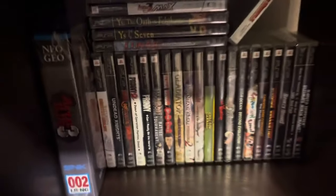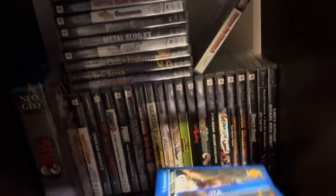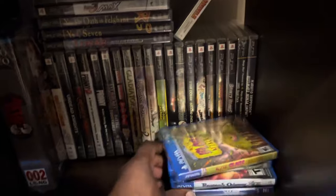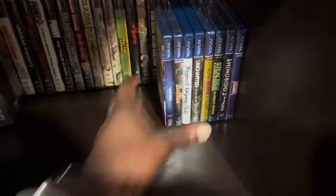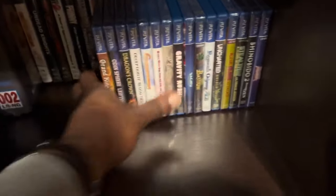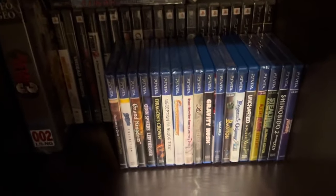So I've got a little bit of heat on the PSP. I got a little heat on this console. I actually wound up selling a lot of my PSP collection as we were coming out of the pandemic. Yeah, as the pandemic was ending, I found myself getting rid of a lot of PSP games and a lot of PS Vita games, because I realized that the Vita and the PSP, for some reason, are not consoles that resonate with people for some reason.